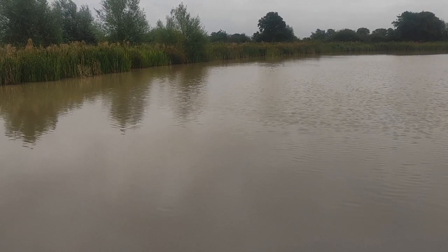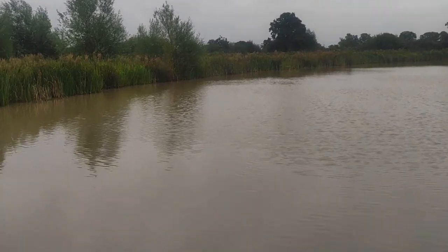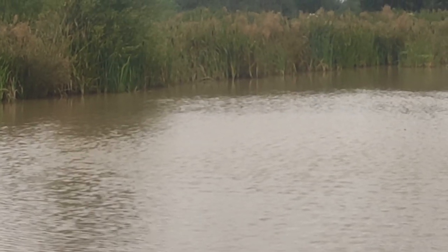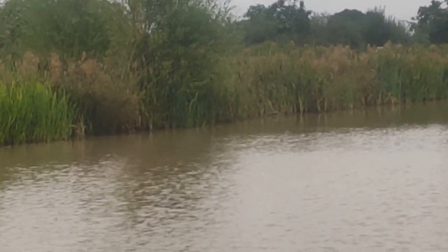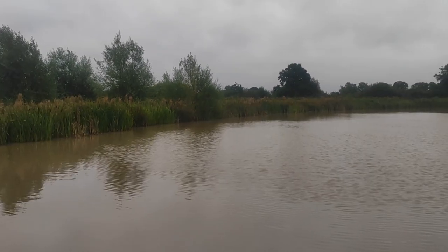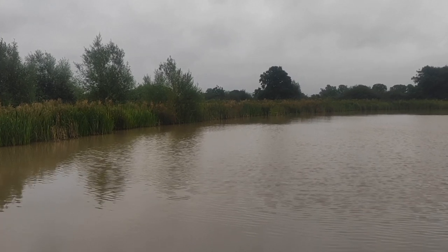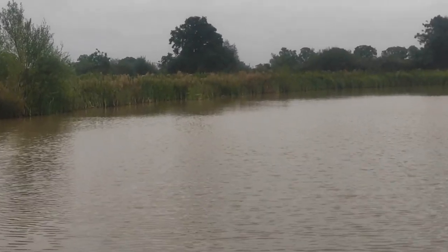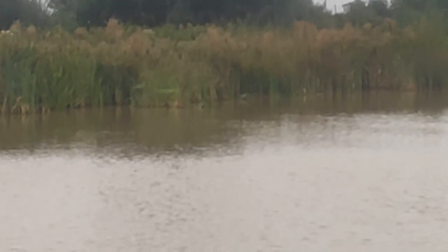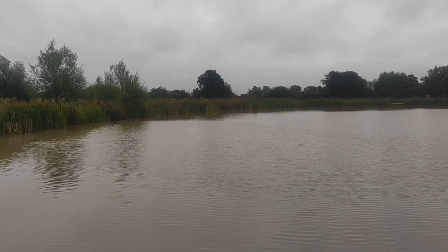It's about 10 o'clock-ish, I think, just gone. So my left hand rod is basically fishing a rod length and a half off that bush, that tree. My middle rod is fishing the same distance out, but probably four rod lengths off, and then my right rod is fishing about 14 wraps out, just to the right of that little island from here, like a little sticky out bit of reeds. So that's where my three rods are.